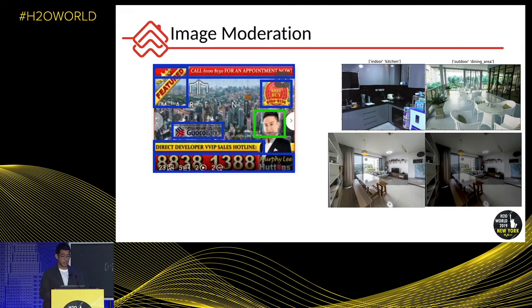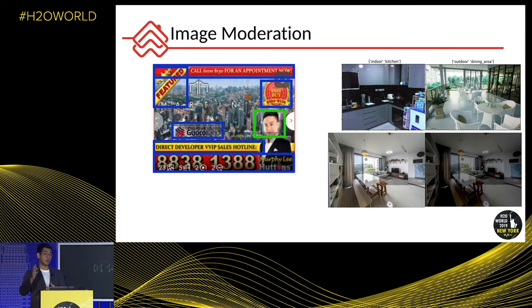Lastly, we also evaluate the quality of the images that are uploaded. So we use a model that generates an aesthetic score for the image that has been uploaded, and we use that along with some other image quality features like sharpness, brightness, and the exposure levels of the image to recommend the best cover image for a listing.